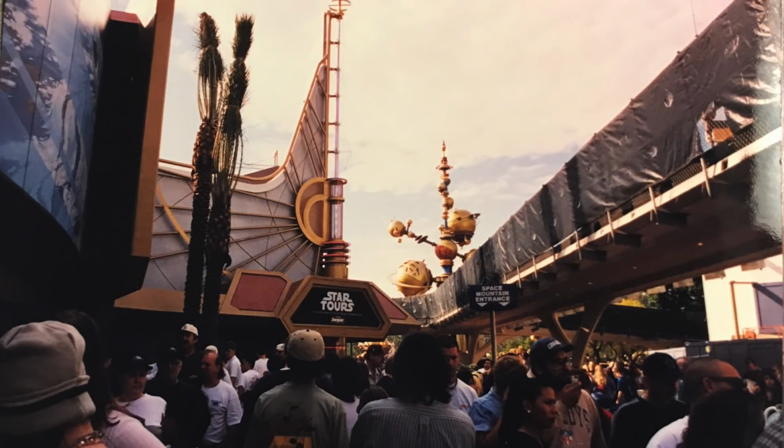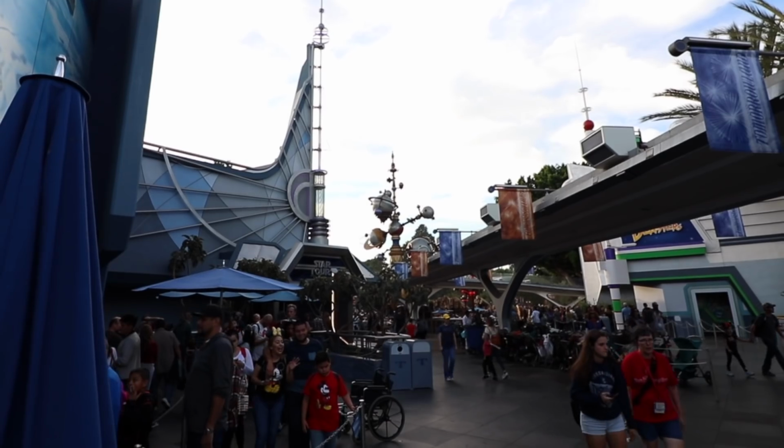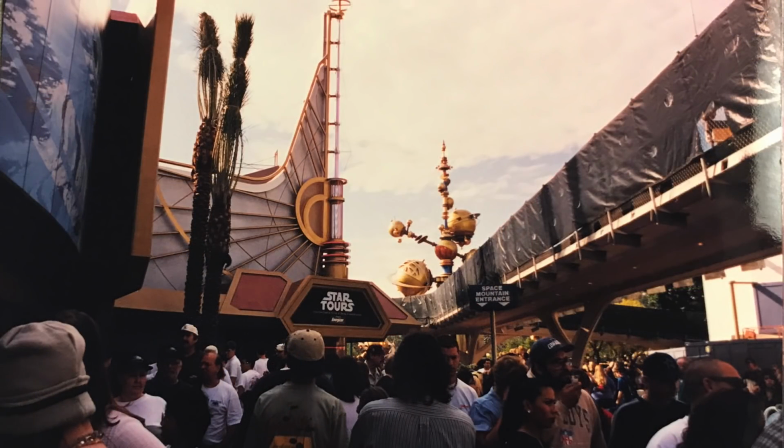Astro Orbiter may not have been open, but Star Tours still was. Wow, look at that. In the old picture, you can see the People Mover tracks are all covered up as they get transformed into the Rocket Rods, but Star Tours already had pretty much its modern shape installed. Look at it 20 years later. What a trip. The paint scheme has totally changed.